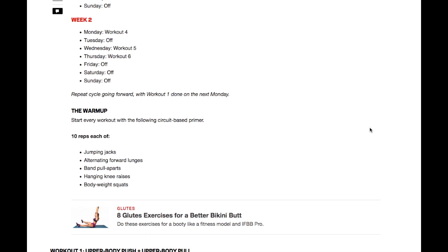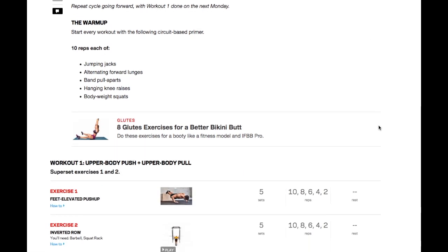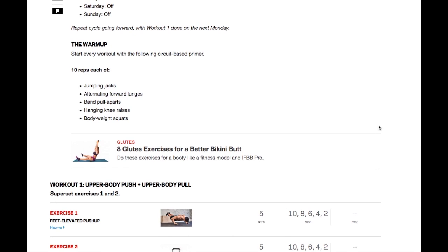So warm up. Start every workout with the following circuit. Again, circuit, 10 reps each. So just jumping jacks, alternating forward lunges, band arm pull aparts. So there you go, the band. Bending knee, hanging knee raises. I don't have a way to do hanging knee. Well, I can do it on the Roman chair, I think.